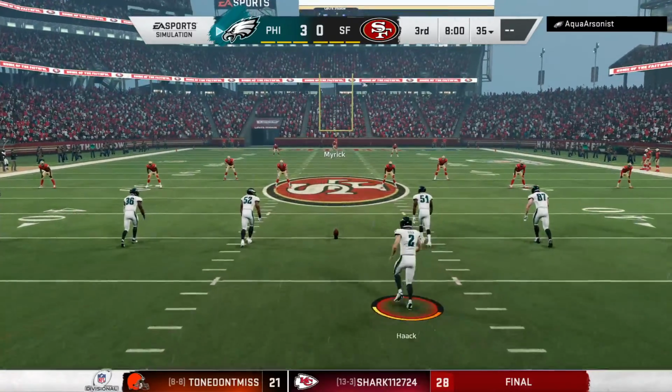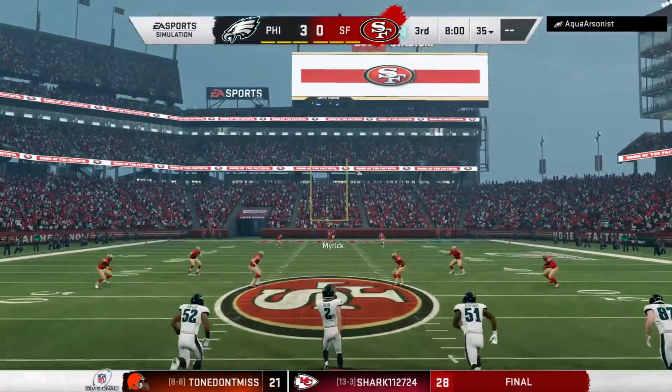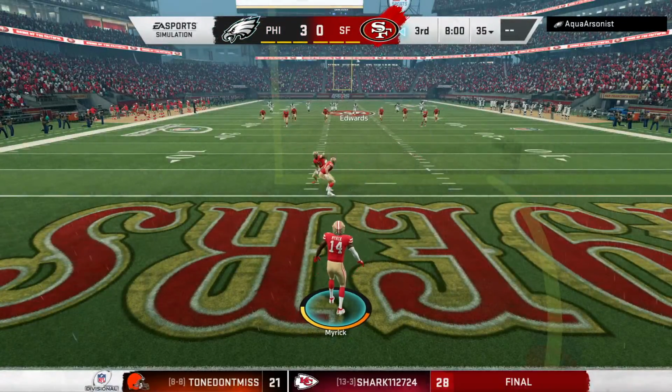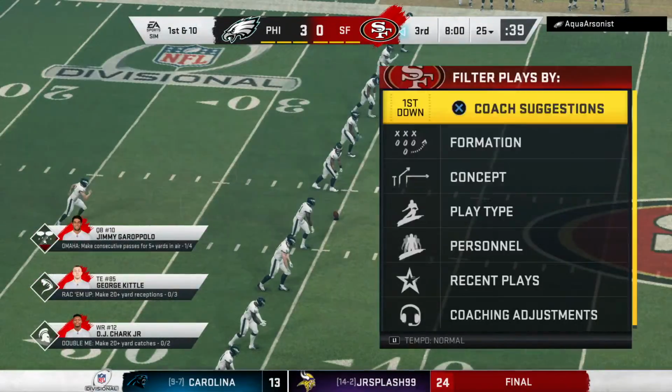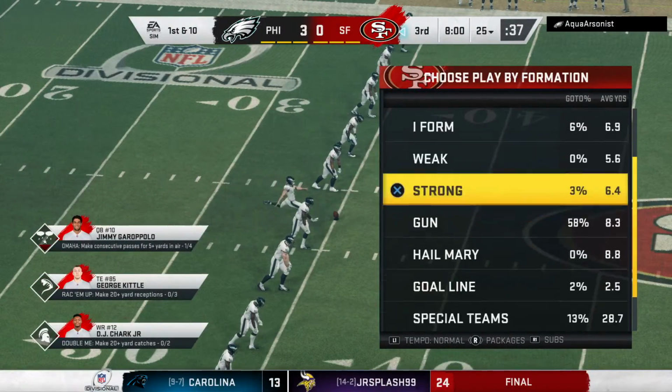A trip to the NFC title game hanging in the balance. Second half action back underway. And they will not get a chance to return this one as it's through the end zone for a touchback.